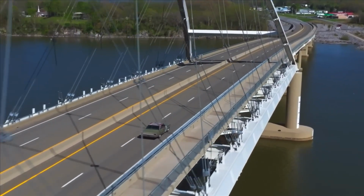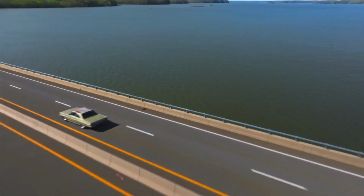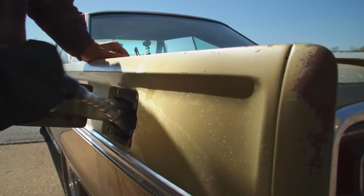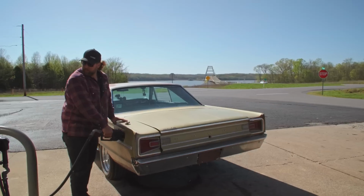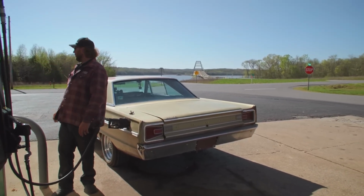Should be a gas station up on the right. What's your zip code?